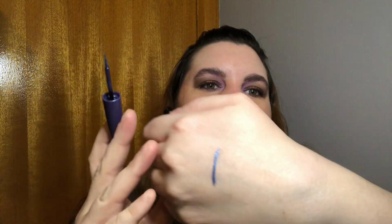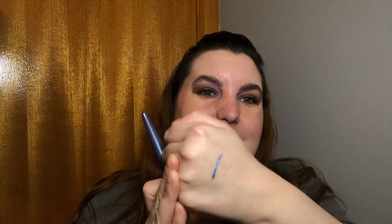So here it looks really, really dark, but when you put it on my eyes, I think it's a bit patchy. That's probably the best way to explain it, though it doesn't look too bad on my hands because I think it's got quite a light base. The base is clear and it's mostly glitters and pigments that give it this colouring. It can be quite patchy and you don't end up with a concise, similar line. It doesn't look exactly the same in all places on the line like it does here, if that makes any sense. So I've only used it twice.